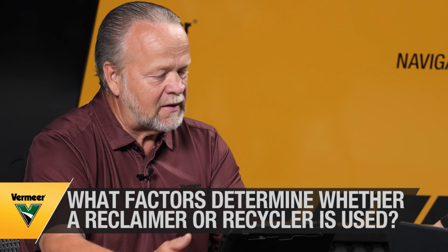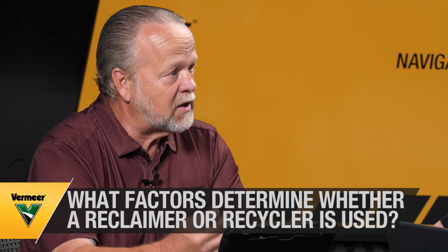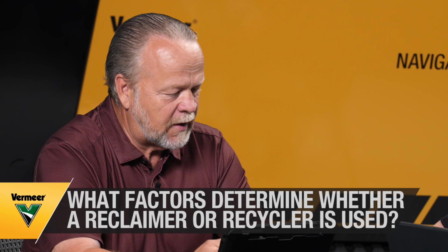So mud recycling systems benefit in that way, because as I said earlier, in the right ground conditions we can generally retain 70 to 80% of the fluid we're pumping downhole. So we're able to use that fluid over and over again.